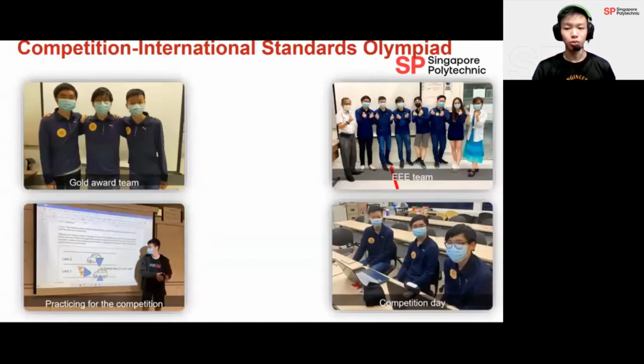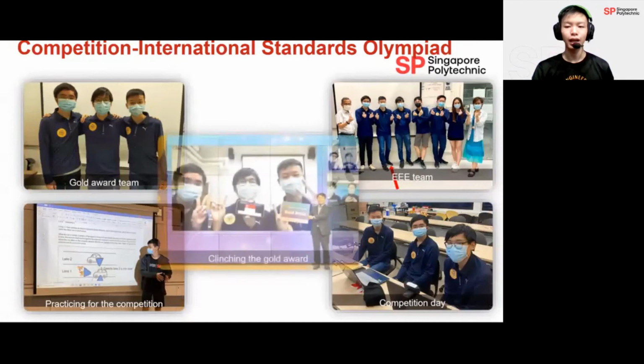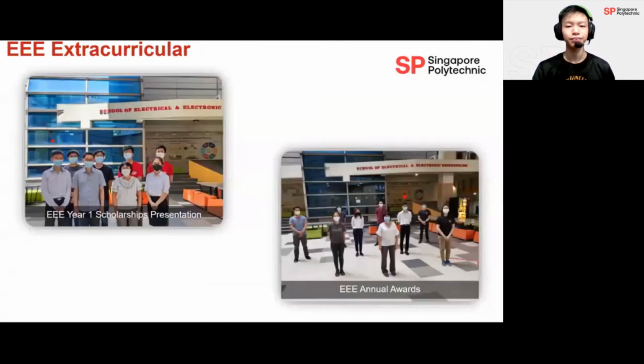Other than the A-Star Science Award, being a scholar meant that I was invited to participate in competitions, one of which would be the International Standards Olympiad 2020. From the competition, I learned about writing specification standards, something which is beyond my curriculum. The competition was held online over Zoom due to COVID-19 instead of in Korea, and in the end, it went well as my team managed to clinch the gold award.